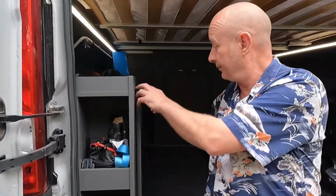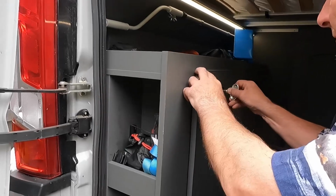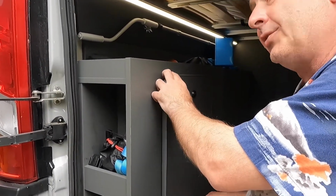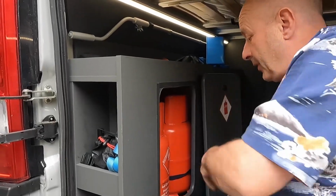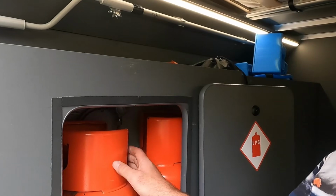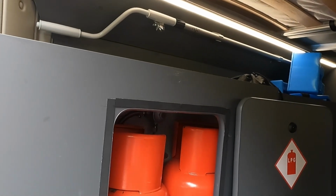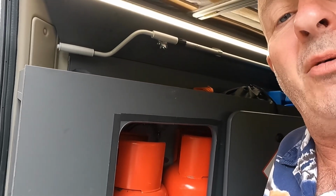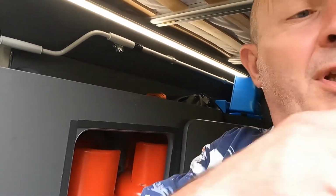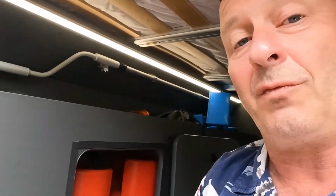Next, gas locker. And obviously this is a legal requirement. I believe so. Yeah, I'm sure it is. So, gas locker. If you come and have a look, we have 2 6-kilogram bottles in there, which is quite a lot of gas for pottering about in England. Going abroad, probably a bigger problem, which is why it'd be lovely if they'd done that one into a gas locker as well. We could have had extra stuff, but yeah.